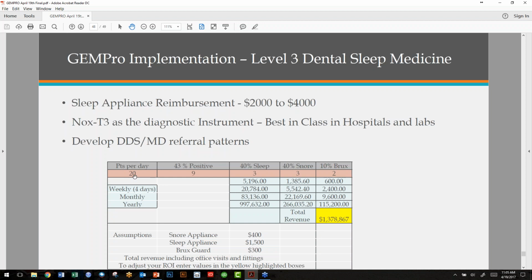So at the end of the day, if you see 20 patients a day, so you'd have to have a couple operatories going, and 9 of them will have apnea. These are the numbers. If you don't have that type of volume, we could adjust these numbers, and this is obviously going to go down. You cut it in half, we're talking about 1.75 or something. So it's a lot of money. Okay.